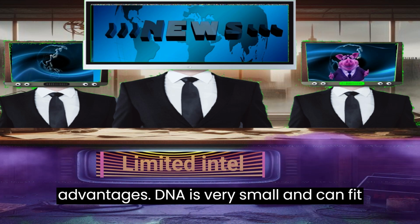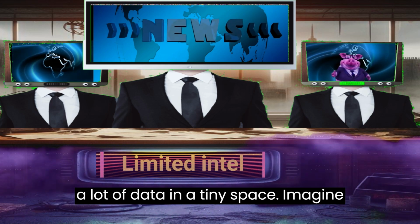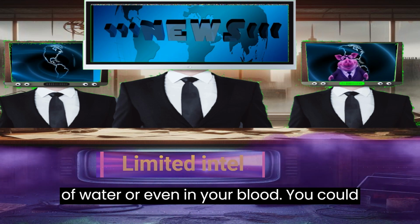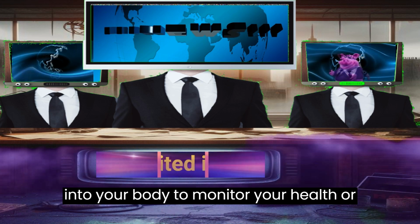Well, there are advantages. DNA is very small and can fit a lot of data in a tiny space. Imagine having a computer that can fit in a drop of water or even in your blood. You could carry it around with you or inject it into your body to monitor your health or cure diseases.